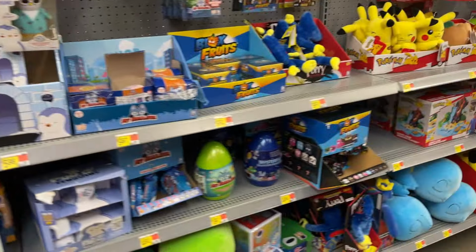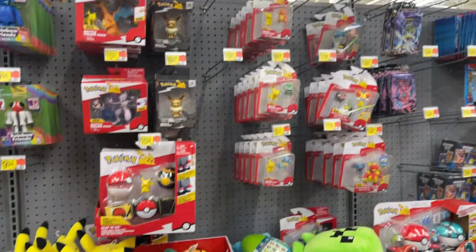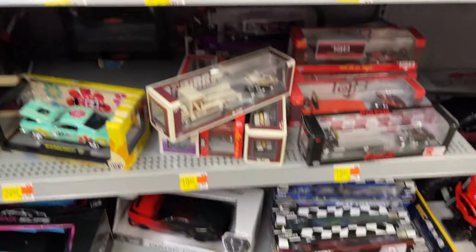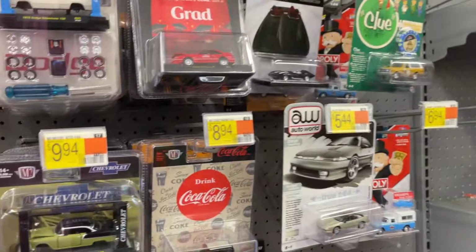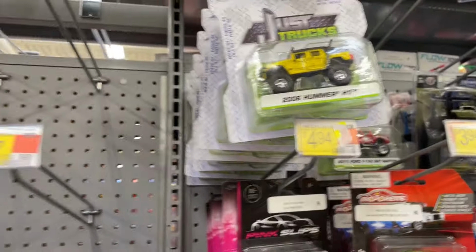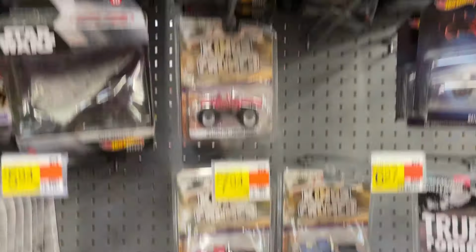Must have got like a restock. Pokemon. Healthy amount of Pokemon and cards. There's our diecast. Check that out. That's pretty cool. Monopoly. That's a nice ride there. Coca-Cola. Got some pink slips. Batmobile. Star Wars. All kinds of trucks.